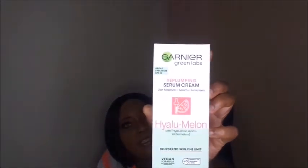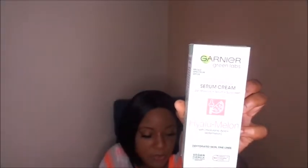Okay, so this Replumping one says it has SPF 30 in it. Hyaluronic melon. It says it's for dehydrated skin, fine lines. Vegan formula. I don't think my skin is dehydrated. I think my skin is too oily. And that's one of my concerns on the actual website, is the oiliness. So, I don't know if dehydration causes oiliness. It's probably not, since it is moisture.